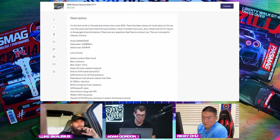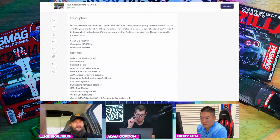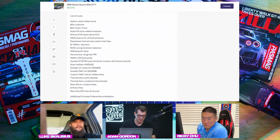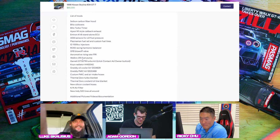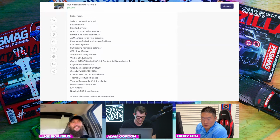It's been driven 150k for 65. The price is like this much higher than I think it needs to be. But latest tune, 413 wheel horsepower. Carbon hood. Okay, this isn't Godzilla. This is Modzilla. This has a GT30 71. A lot of good parts. Which makes me wonder why the wheels aren't listed.